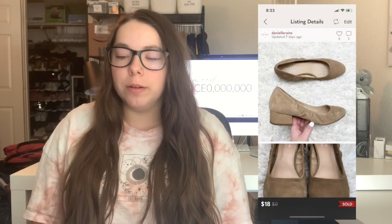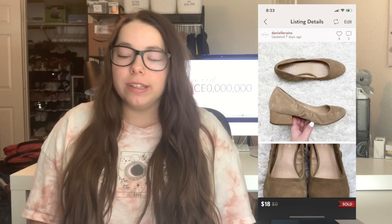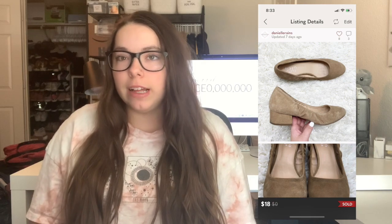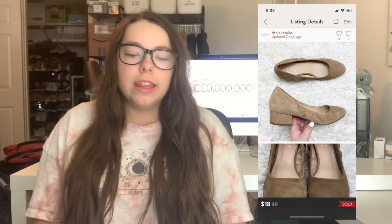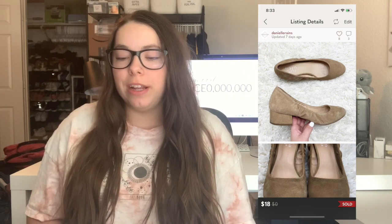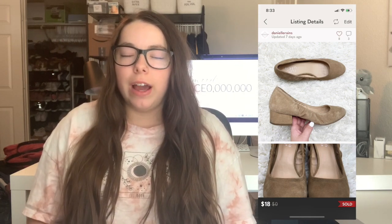And next is a pair of Franco Starto tan suede block heel flats. These were in a size 9.5. They sold for $18 with a Poshmark fee of $3.60, and then I was left with $14.40. These I've had for a very, very long time. I don't know how much I paid for them. They took forever. It's one of those things that I've had for a really long time.